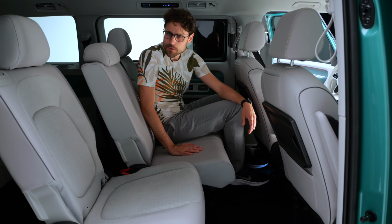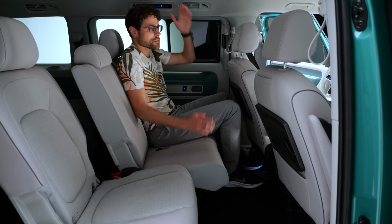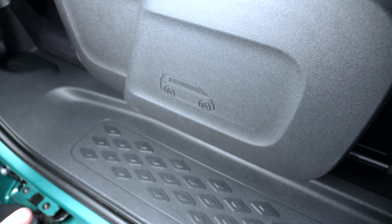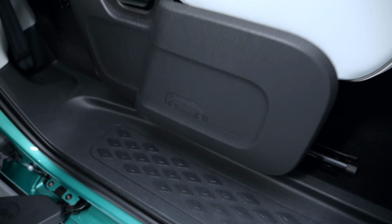But what about the third seating row? Headroom here, by the way, no problem at all. So yeah, it's really spacious. Look at that, the vehicle is full of Easter eggs. Nice. Then let's fold these seats here.